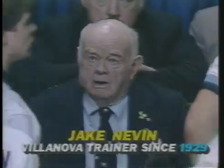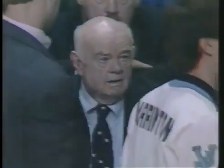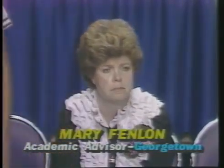The man who has to be absolutely overjoyed is there behind Vaccaro, the longtime trainer, Jack Nevin. Been confined to a wheelchair, suffering from Lou Gehrig's disease. There's a movement underway to name their new field house at Villanova after Jake. And at the other end on the Georgetown bench, that's Mary Fenlon, the academic advisor, the first person John Thompson ever hired.